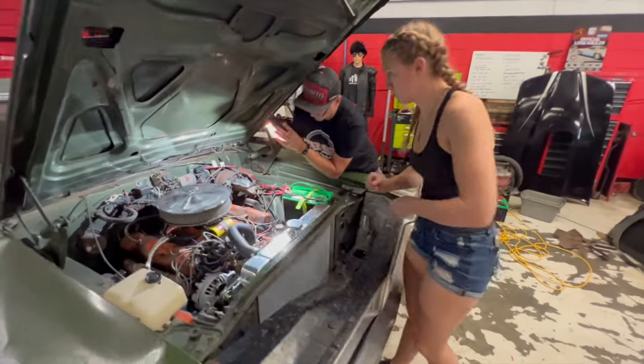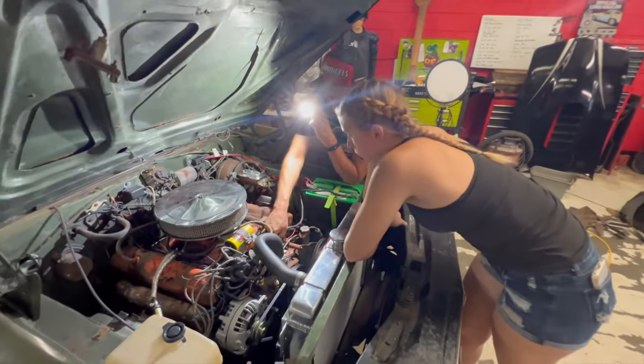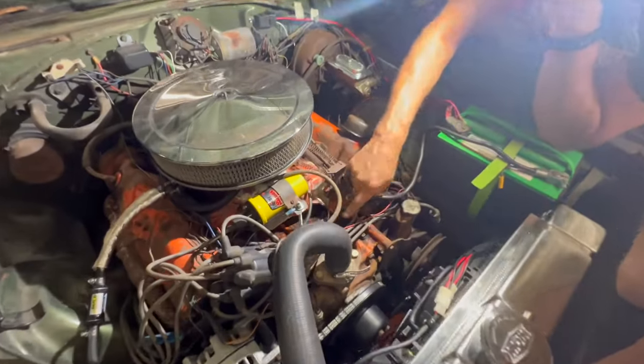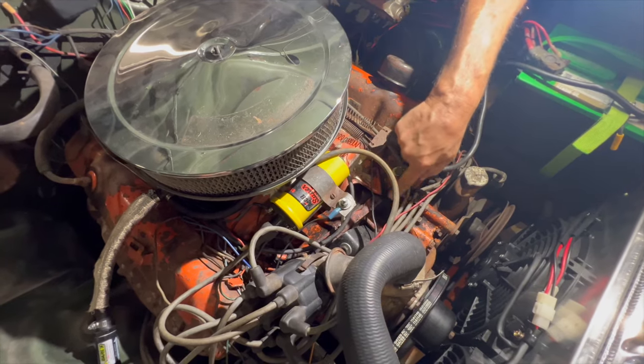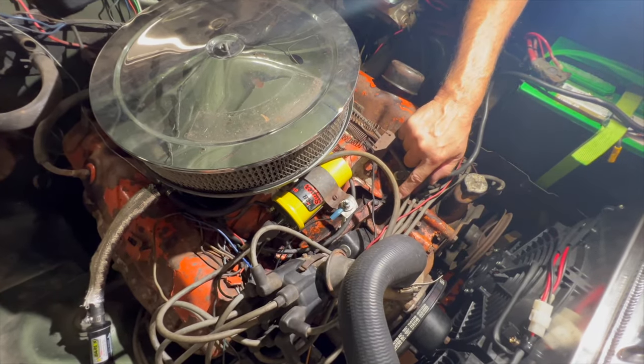All right, so one thing that was pointed out to me when we were on Power Tour is that the casting here, there is no flat spot in this area right here, which would indicate that this is a 383 or a 400. The casting on a 440, there's a big flat spot right here. Ask me how I know?